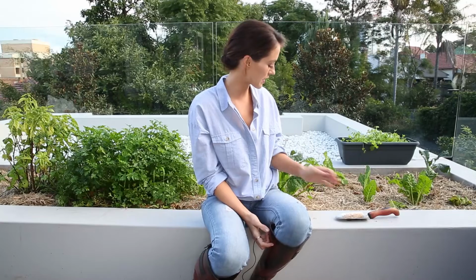And then I've also got some sugarcane mulch on top of this garden, and that just protects the plants from bugs and weeds, and also keeps moisture in the soil. So that's fantastic. So in terms of what we've got here, I've got some kale, which is amazing.